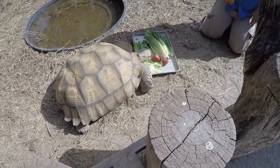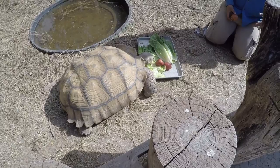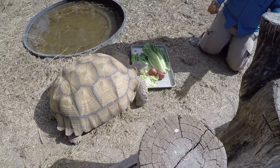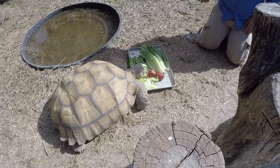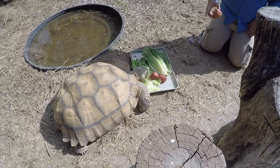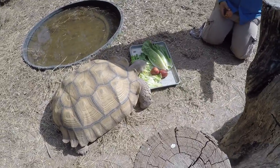We use him for educational purposes, to educate the kids about the importance of knowing the difference between a tortoise and a turtle. Spike cannot swim. He uses his legs like shovels to dig. In Africa, he makes holes up to 10 feet deep.